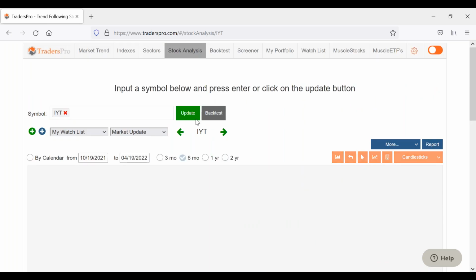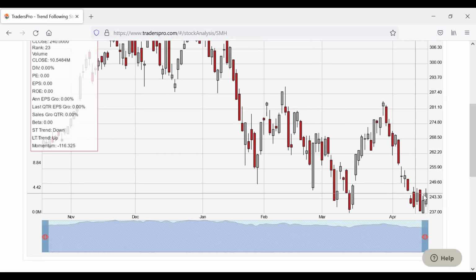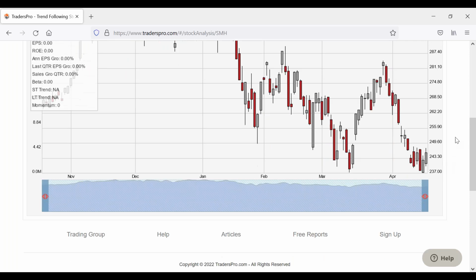And then, the SMH, I'd want to see a little bit more strength out of the chip stocks. But you can see the chip stocks are already at these lows. This is the main bullish reversal day that I keep talking about, and we did go below. We've gone below that a couple times. We went below it here, and now we're still below it here. That's another thing to look at because that low of that day, we touched it today as the high.